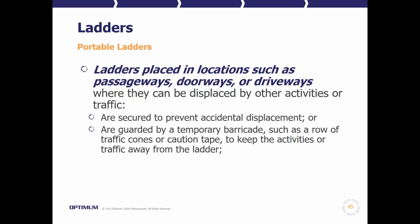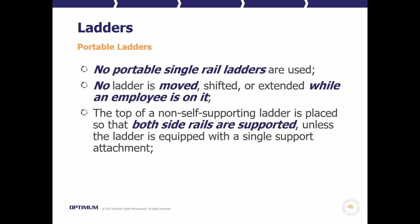When we get into ladders that are placed in locations such as passageways, doorways, or driveways, OSHA gets very specific here, and they talk about them not being able to be displaced, so they need to be secured so they can't get knocked over, but also then guarded by some sort of a temporary barricade. Definitely something that would indicate a best practice that they've written into the standard now. No portable single rail ladders. That's kind of an obvious statement. And then no ladders to be moved while an employee is on it. So walking a 6-foot step ladder and those types of things that we've seen people do in the past, I want to make sure that that's not being done.